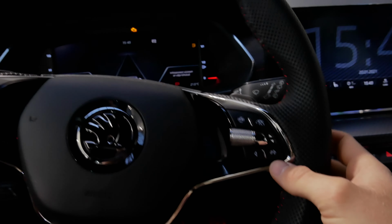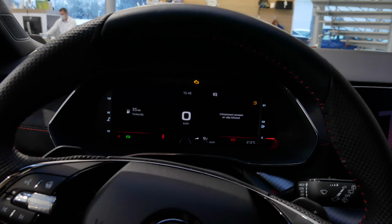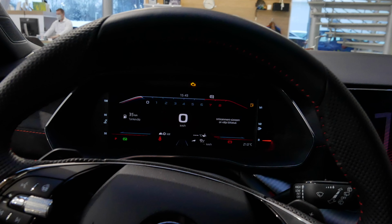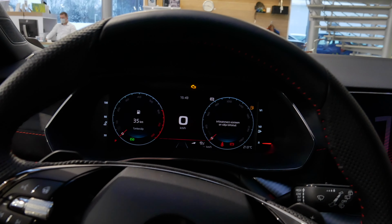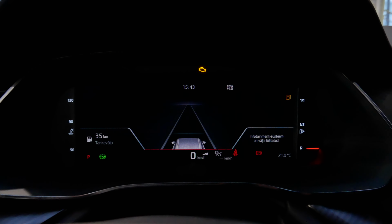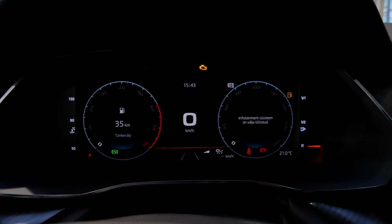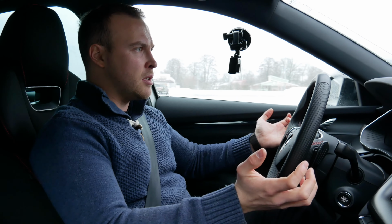Digital dashboard is absolutely gorgeous, clear, HD quality. You can change stuff from navigation to basic view to racing view to what I like, which is the normal two-dial layout. But it's just so clear and easy to read. I really can't fault the system.